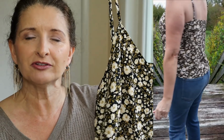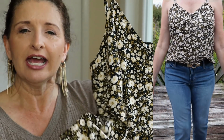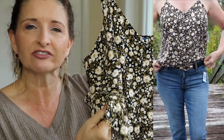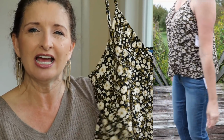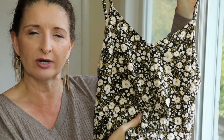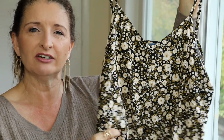Another thing that I like about this cami in particular is that it has these little side vents, and I find that whenever I'm doing a front tuck in particular, having a side vent like this really helps the rest of the top to lay nicely. I also love the feel of this fabric. They're actually calling this a soft washed rayon, and I totally get why they call it that. It has such a nice hand feel.